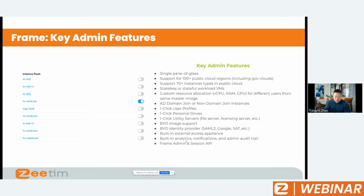Support for over 100 public cloud regions, including gov clouds, 70 plus instance types today that we support. We're always adding more across our public cloud infrastructures. And if you're deploying on-prem on Nutanix, AOS, and HV, you can basically create whatever instance types you want, and even add vGPU profiles to them if need be.